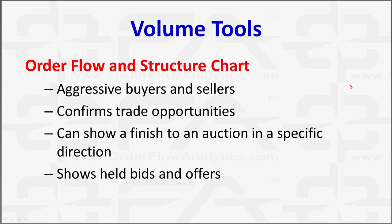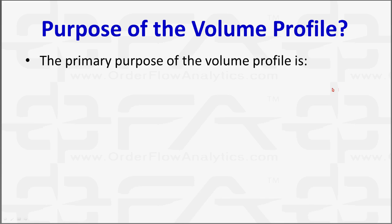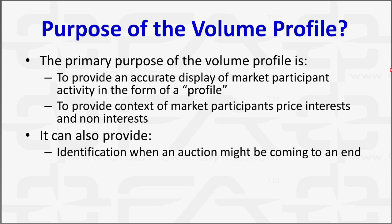Okay. So these are just with order flow and structure chart, different things that they can do. Let's talk a little bit about, we're moving on to about an hour, a little over an hour here, the purpose of the volume profile. The primary purpose of the volume profile is several purposes: to provide an accurate display of the market participant activity in the form of a profile, and also to provide context of market participants' price, interest, and non-interest, meaning basically where are fair and unfair prices. But it can also provide identification when an auction might be coming to an end.